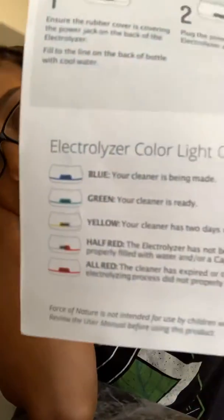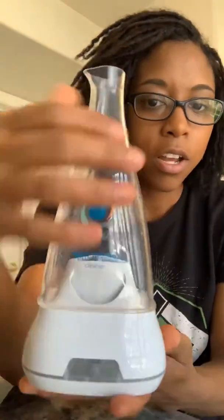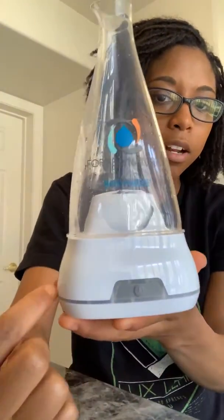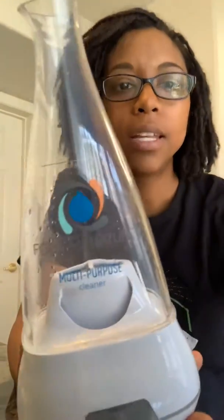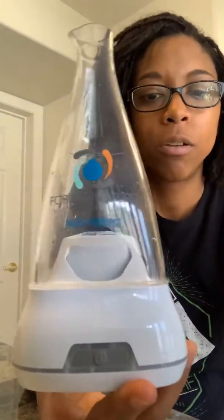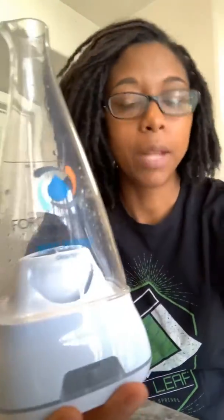This stuff is great because it is kid friendly and pet friendly, because it doesn't use any chemicals. It gives you this little breakdown here of these different colors, and these are the different stages of your electrolyzer. This ring around the power button is an indicator light, so it'll be blue when your cleaner is being made, green when your cleaner is totally ready.